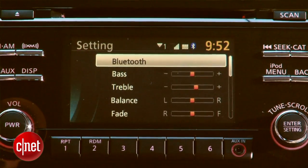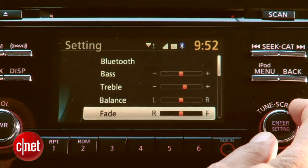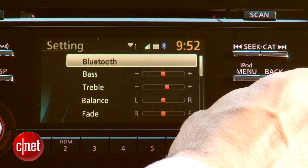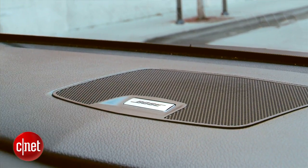So we do have Bose sound on this guy. It's not terribly fancy. There's no fancy DSP in here. It's just bass, treble, balance, better speakers, better amps. I see a center channel up there, for example. It's overall a very successful interface, except in one area.